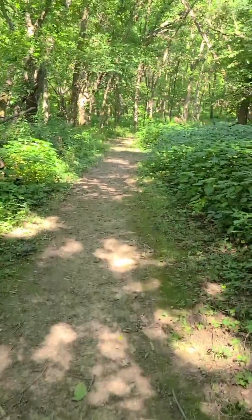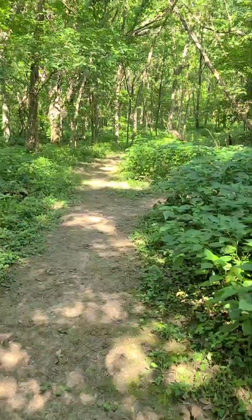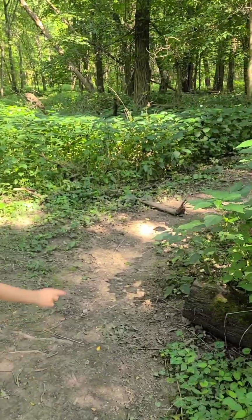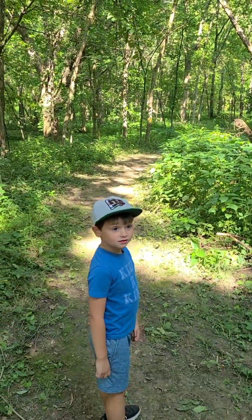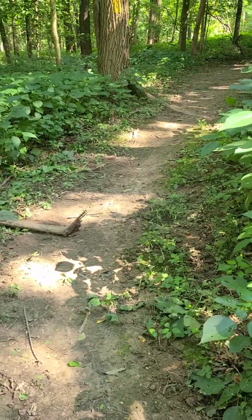So the beginning of this path is nice and matted down, but if I can remember correctly, once you get closer to the river, it was all weedy and itchy. So which way do you want to go? That way looks pretty good though. Which way has the water? I'd say we go straight to start. And then left. Yep, and then we'll come back right here when we finish. Deal?